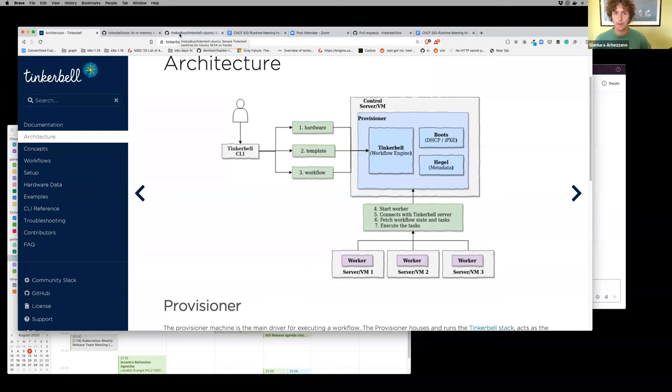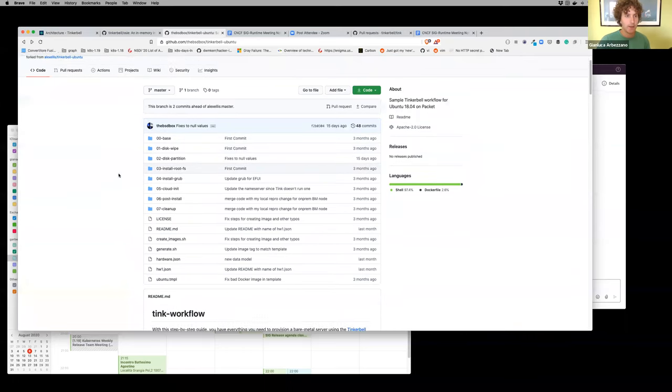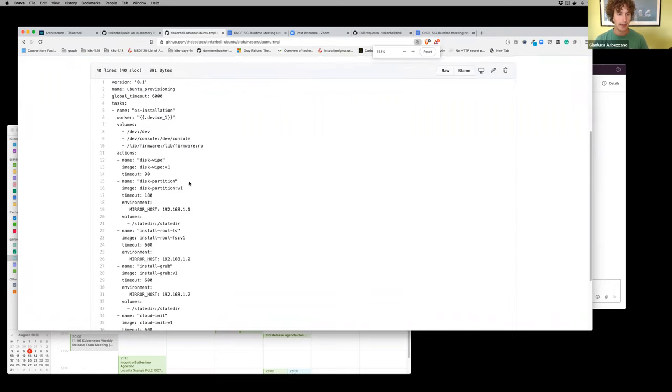One of the tasks we have is the hello world one that we saw in the documentation, but it's not super fun. Another one we have is called Tinkerbell Ubuntu, and in practice it brings you to a fully persisted and working Ubuntu operating system. And as you can see, you have the Ubuntu template that is the same that we saw before. It's a YAML file that describes all the steps and the actions that have to be done.